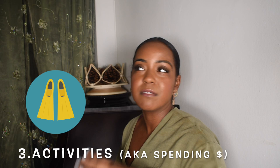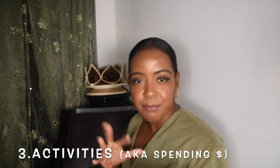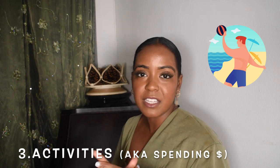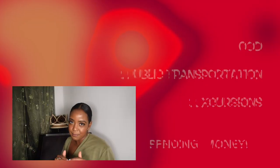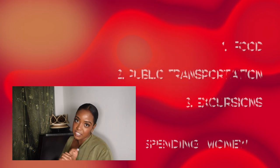All right. Spending money. Here is where you could either splurge all you want, be bougie, or you could try and budget things down. I say that there are 3 categories within spending money. You have food, public transportation, and extracurricular activities. Alright, so let's break that down a little bit more.